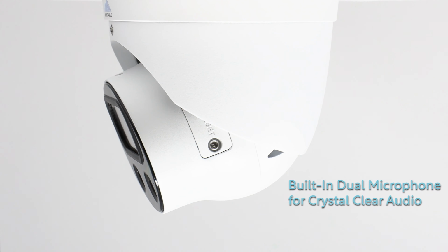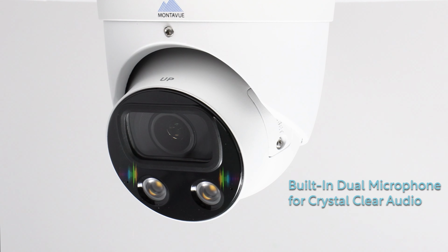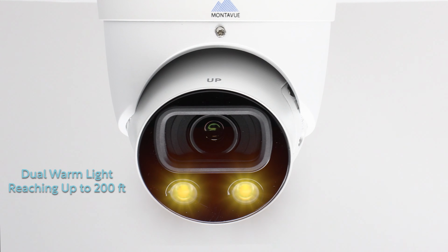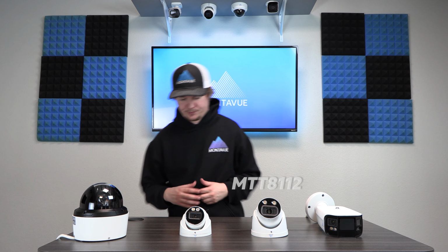It's got a couple microphones built in, 2 warm lights, doesn't even have infrared, but it doesn't need it. Again, this thing can see in the dark no matter where you're at. So great camera. This is the MTT 8112.